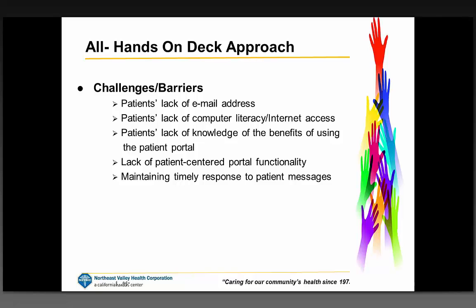We became aware that patients lacked email addresses. Those that had computers, we assist them with setting up Gmail accounts. Patients also lacked computer literacy and internet access, and knowledge of the benefits of using a patient portal. Patients actually found no immediate value. There was a lack of patient-centered portal functionality and the challenge of maintaining timely responses to the patient's messages.